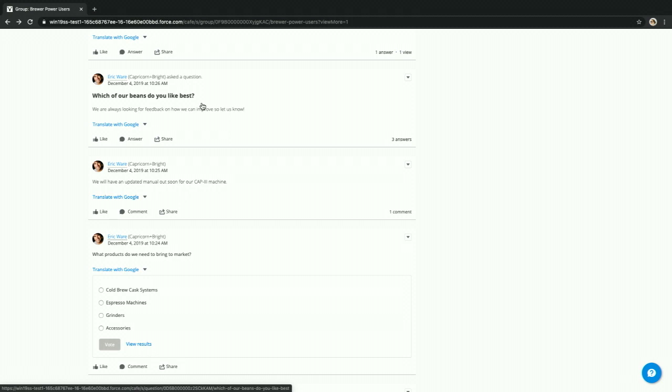And this is excellent because it's going to make it so much easier for your customers to find the content that they want in their forum. And so that is what we have for the self-service communities.